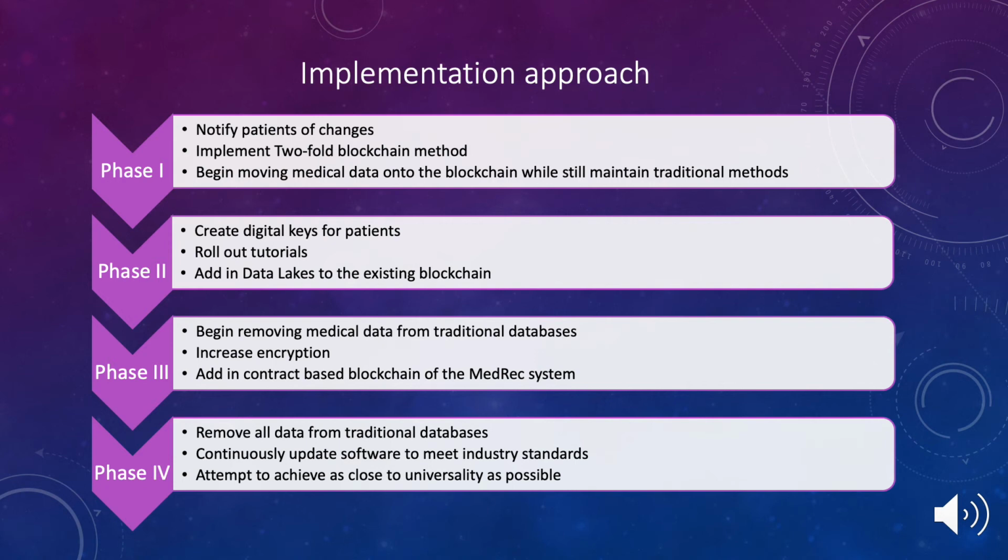In phase 3, we would begin removing medical data from traditional databases, increase encryption, and now add the MedRec system, which includes the contracts. Phase 4 would be to remove all data from traditional databases and have it solely on the blockchain, continuously update software to meet industry standards, and to attempt to achieve as close to universality as possible.